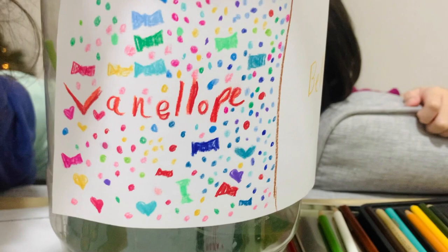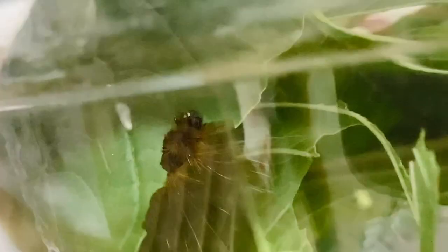Vanellope and Belle. Oh, wait. I think it's eating. They're eating? But this caterpillar is not green, it's red. Brownish red. Then why did they draw the green? It's okay. Maybe when it was younger it was green, because remember the other one, it was green and then it turned brown.